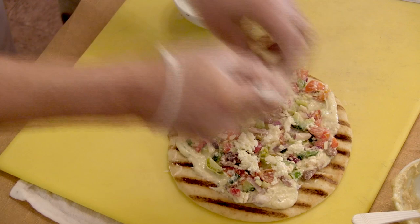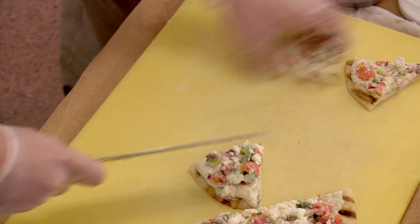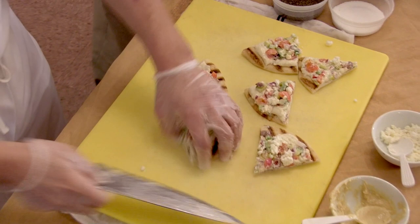There we go. I'm just going to cut it into wedges. I like to cut about 6 pieces per pita. It allows for a nice portion. The consumer can pick it up and they can enjoy it.